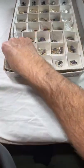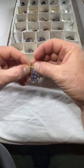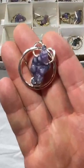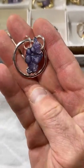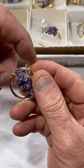So, all of these are going to be half price special. These are all mostly pendants. You can see if I hold it like that. We've got grape agate from Indonesia. I've got silver colored, gold colored, and copper colored. There's a row of each.